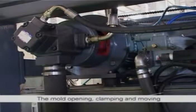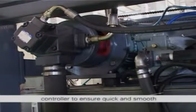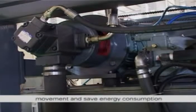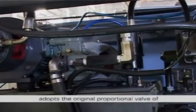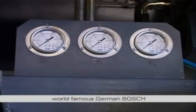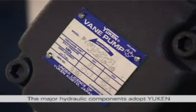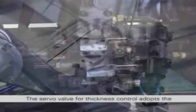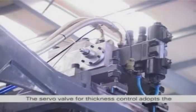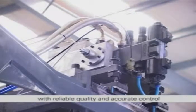The mold opening, clamping and moving adopts double proportional pressure and flow controller to ensure quick and smooth movement and save energy consumption. The proportional flow and pressure valve adopts the original proportional valve of the world-famous German Bosch. The major hydraulic components adopt Uken brand and ensure reliability of the hydraulic system. The servo valve for thickness control adopts the original servo valve of the world-famous German Bosch with reliable quality and accurate control.